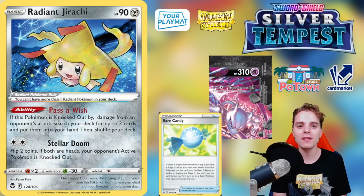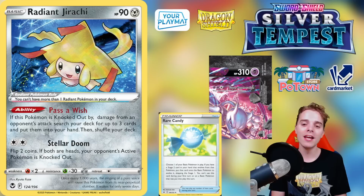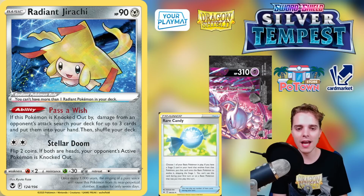It is definitely going to be a unique Radiant card. And also it comes back with Stellar Doom as well. If you want to be having some fun, play this with some 20 energies and go for the Glimwood Tangle and flip them coins, just like Cleaver did before it. Flip 2 coins. If both of them are heads, your opponent's active is now instantly knocked out.